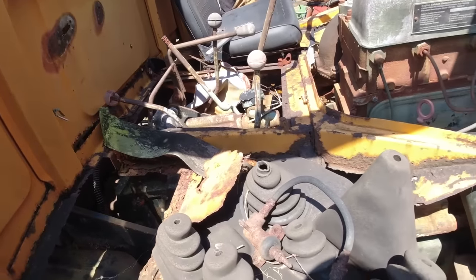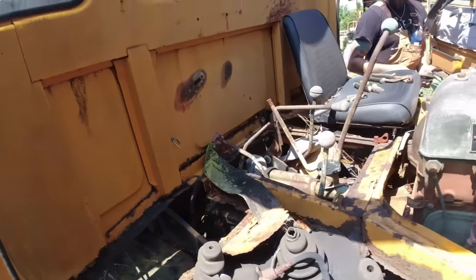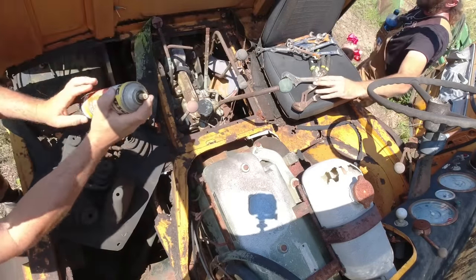All right, Uncle Hank, no slip joint, but I got channel locks. That'd probably work. I got wire cutting pliers and a general grab all plier. Yeah. All right, I'm gonna get channel locks. Some PB Blaster as well.